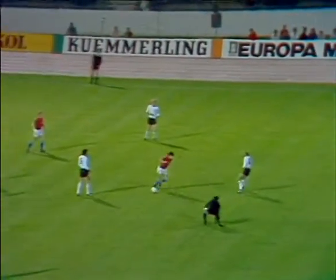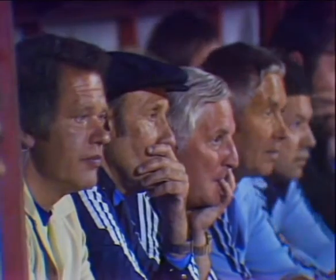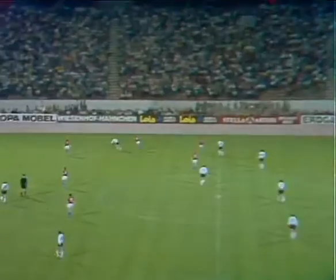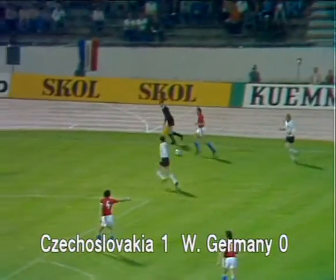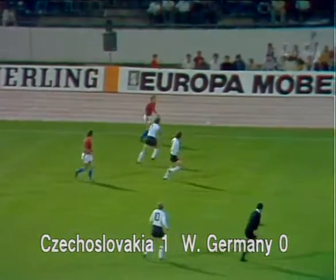A little bit of pace there from Dieter Müller, but he lost his way, and Andrus found the ball for Czechoslovakia. With only 8 minutes gone, the Czechs have given, and Švelik putting it in. Well, that really will make a game of it. So it's Czechoslovakia leading West Germany by a 1-0.